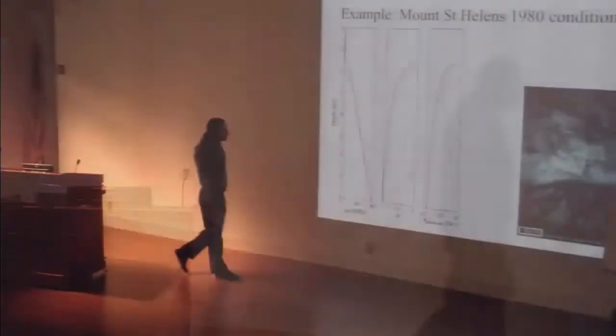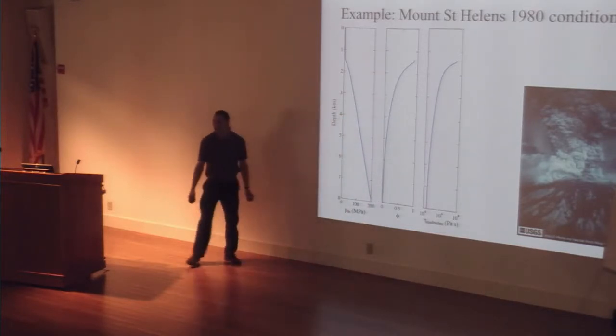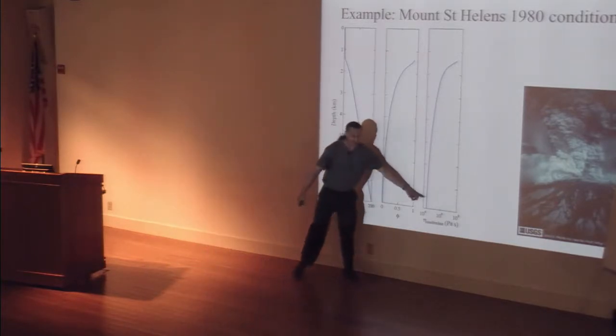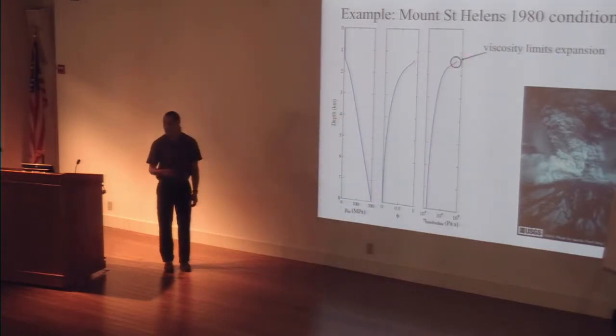Okay, so these bubbles are growing because gases diffuse from the melt into the bubble, and so the amount of water in our melt is decreasing, and the viscosity goes up, in this case by about 4 orders of magnitude. And in fact, near the end here, the viscosity of the melt is becoming so large that our bubbles are going to be unable to expand in response to further pressure changes.